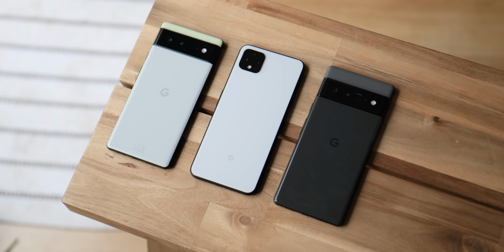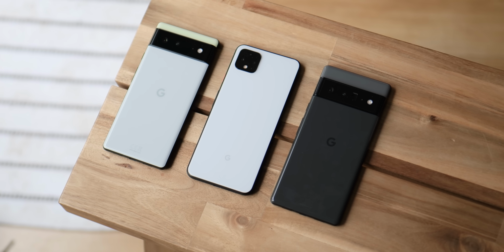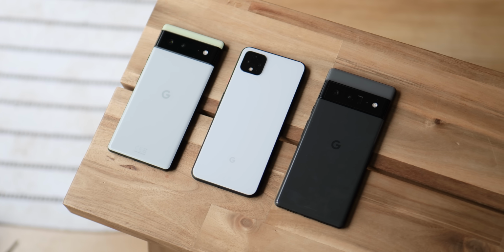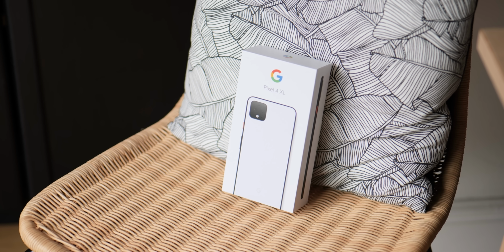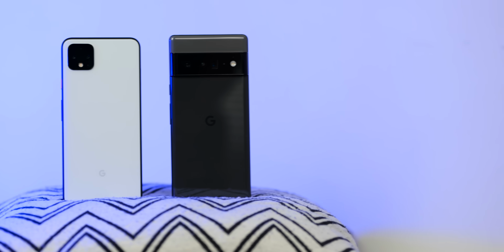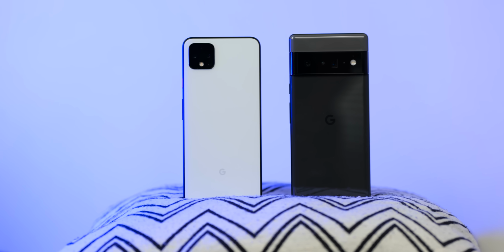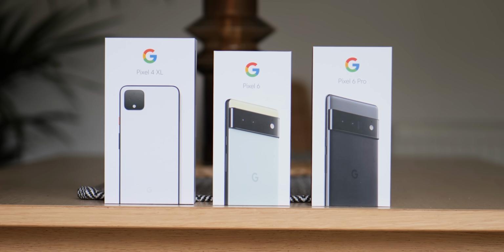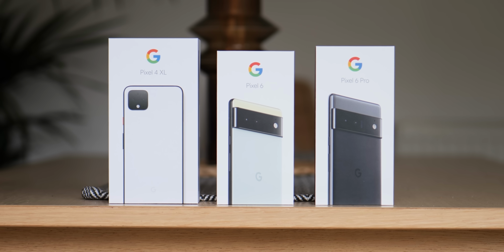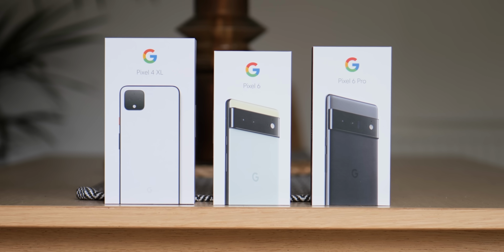We're here though to discuss and directly compare 2019's best against 2021's best to work out whether an upgrade is warranted or if you should just stick with your existing smartphone. Let's compare the Pixel 4 series to the Pixel 6 series and see just how things stack up. So on paper there is quite a big gulf between the Pixel 4 and the Pixel 6 series. However, as we all know, it's a little more nuanced when it comes to Pixel hardware.